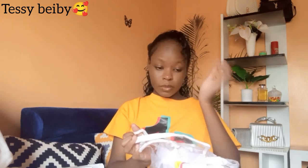Another thing that I bought was this shawl. I just love the color. I have four shawls and I wanted something different. Not pink, not blue, not green, but mixed colors. So I thought this is just the best. It has so many colors, the spots, and inside it's warm and soft. It's quite big too. So I bought it for 1,000.